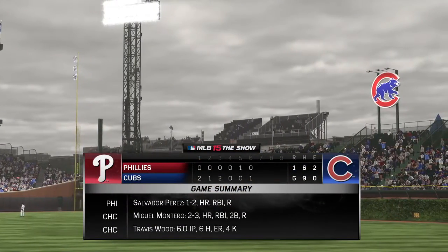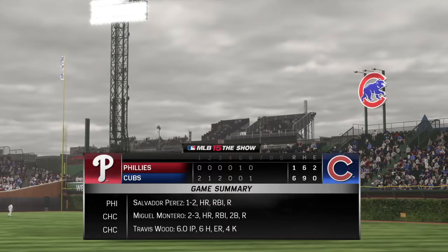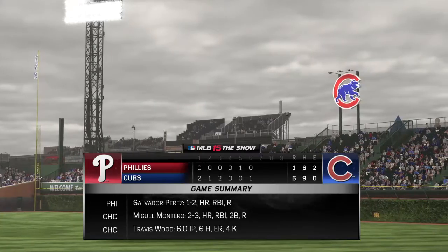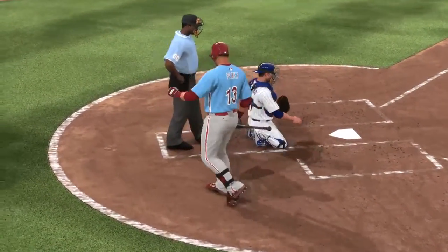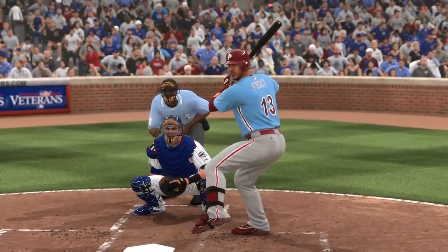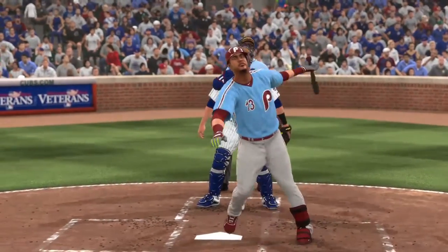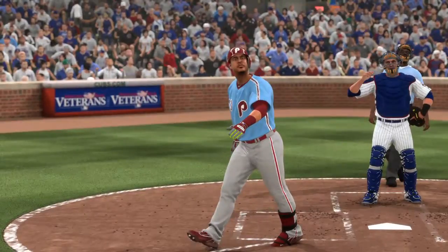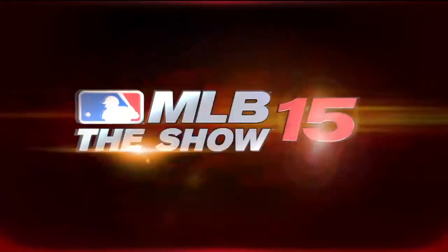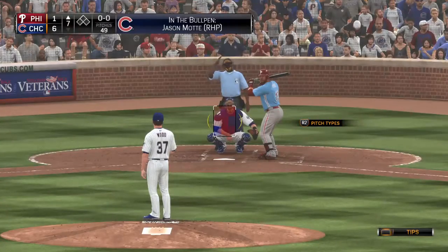Welcome back here to the historic friendly confines of Wrigley Field. Getting set for the 7th now with the Cubs out in front, and before the inning gets underway, let's get a look at our game summary at this point. Salvador Perez will stand in again as we take you back to earlier in the ball game. This one swing here has been the entire offense to this point, as this home run accounted for the only run they've tallied so far.